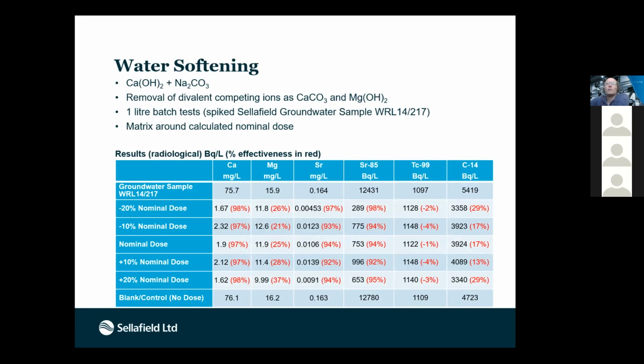So the results of some of these batch tests are at the bottom there, showing that we got some really good competing ion removal for calcium. Certainly for calcium, the tests were really optimized towards the calcium removal, it being the more dominant divalent competing ion. So we were up there at the high 90% with calcium removal. And indeed, strontium being a divalent cation itself and incorporated into carbonates, it did a fantastic job of removing most of both the natural strontium and the spiked-in strontium 85 from the solutions, with similar removal rates in the high 90s of percents.